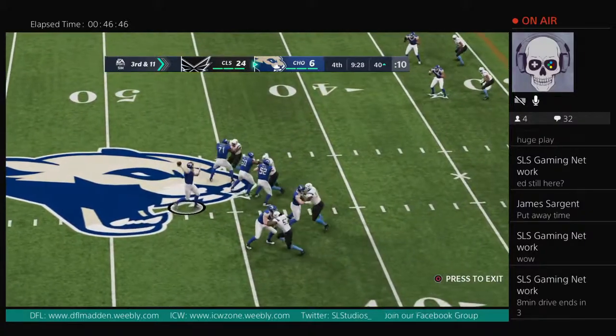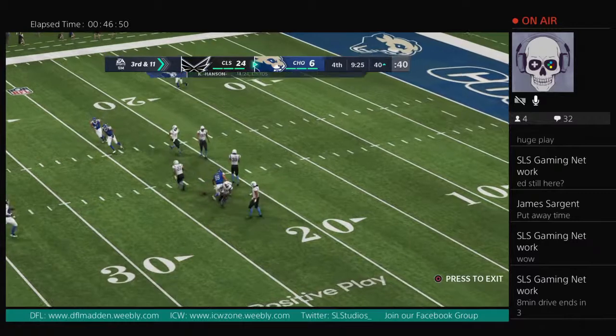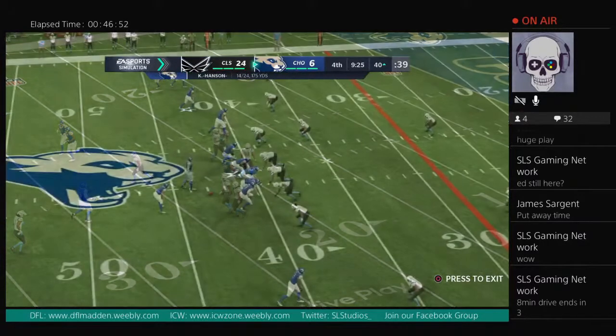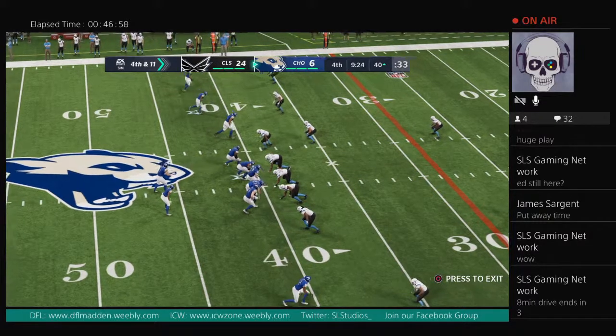Out of the gun now on 3rd down. And the throw there going to be incomplete. And they're indeed going to go for it here on 4th down. So trailing here in the last quarter, let's see how this plays out.